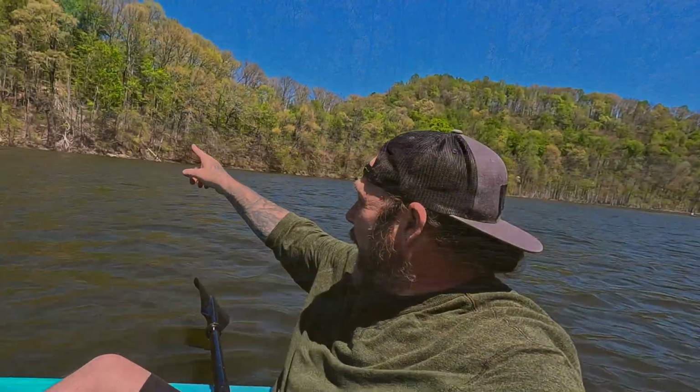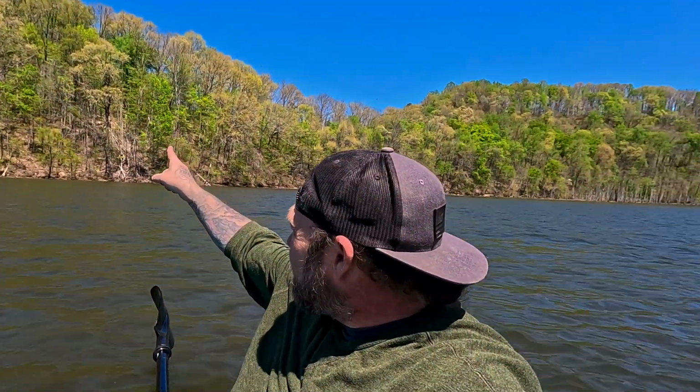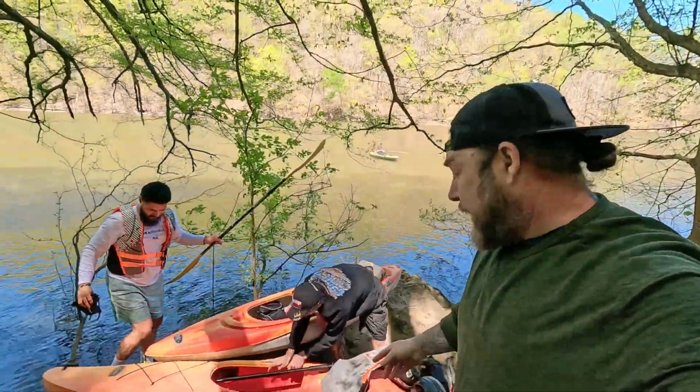Now we're gonna make our way around this big hill right here. We got to go that way to get to Burgess anyway, but that cave's way up top up there. We're about to go over there and check it out. Okay, we made it around the bend. We pulled the kayaks out.